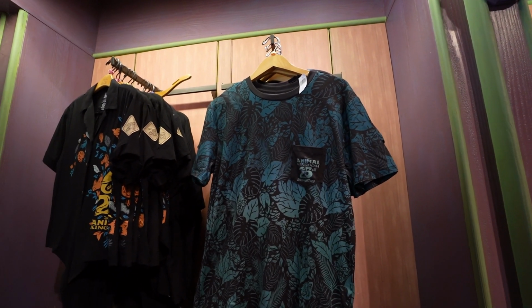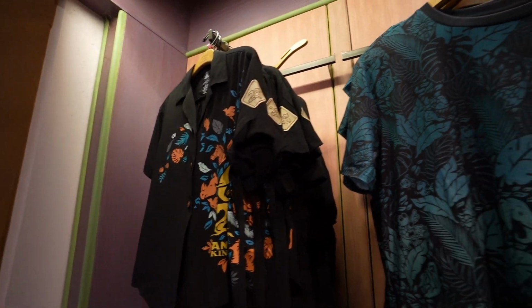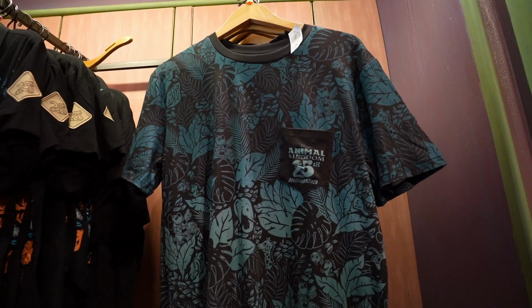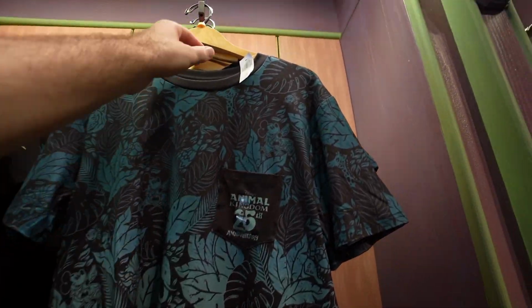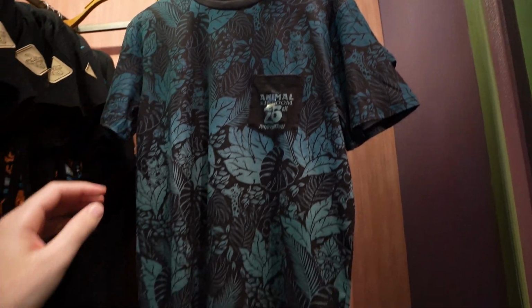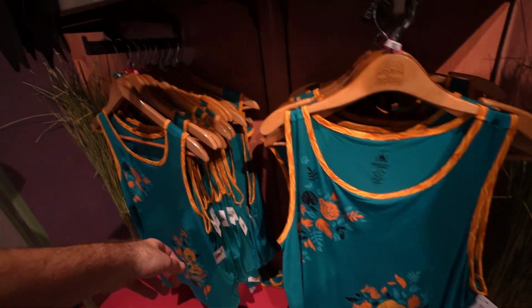We have made it in, so here is some of the merchandise that you can find for the 25th. We'll show you the exclusive items as well. But you do have just some fun, nice shirts. These are very, very soft. This is like athletic wear. You're gonna need it when walking around Animal Kingdom. $40 for this. You have a tank top here. Again, very soft. This one is $40 as well.